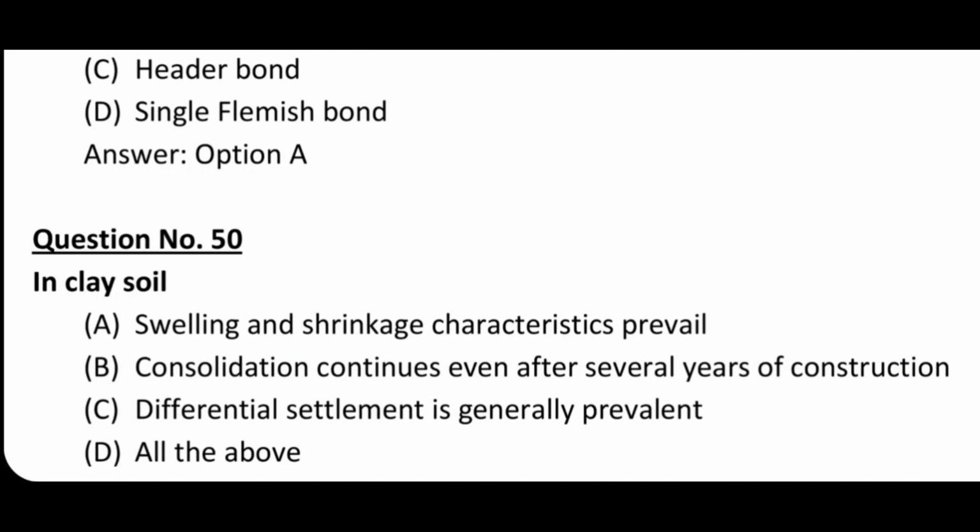Next question. In clayey soil, option A, swelling and shrinkage characteristics prevail. Second option, consolidation continues even after several years of construction. Third option, differential settlement generally prevails. And fourth option, all the above. So the correct answer is all the above. All the above statements are correct in case of clay soil.